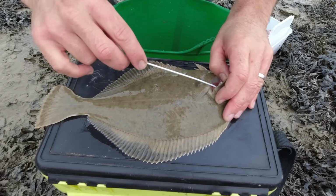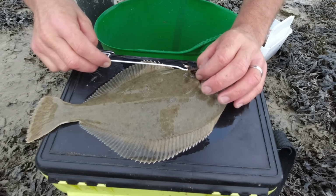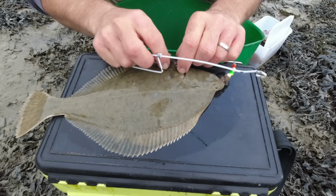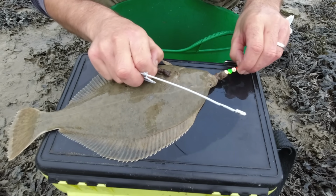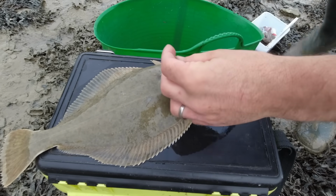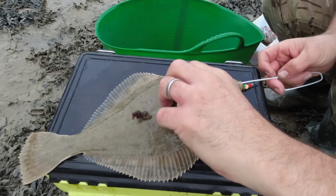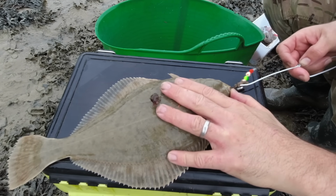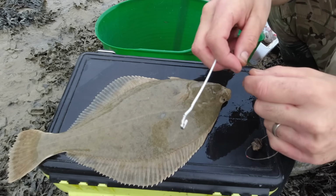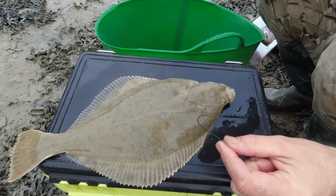Now we're doing this very gently. There, look. That has pulled the line out through the gills there, look. That has turned the hook around inside the fish's mouth. And all you need to do is go in, go around the hook, pull the hook out. There, look. And there's the hook out. No damage to the fish at all.